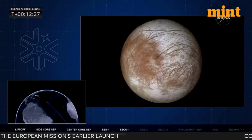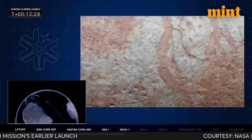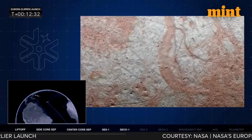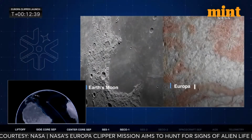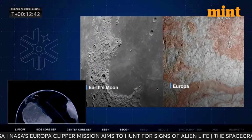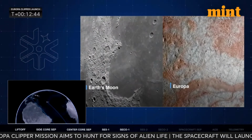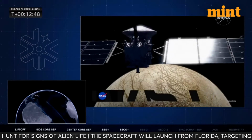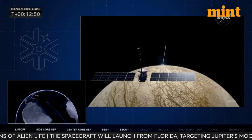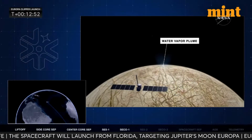I just love Europa's surface. I think it's one of the most complex surfaces in our solar system. Typically, when you look at another planetary surface, it's covered with craters, just like our moon. There are shockingly few impact craters. That means something is going on to erase the craters, just like happens here on Earth, and on Earth we call that geology.